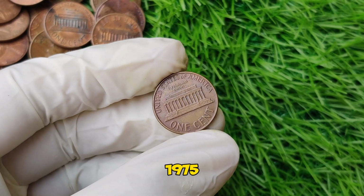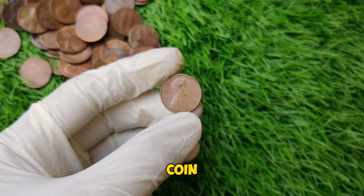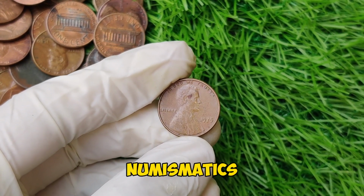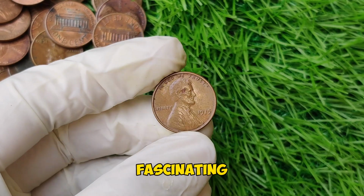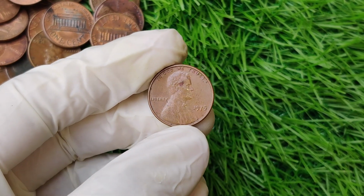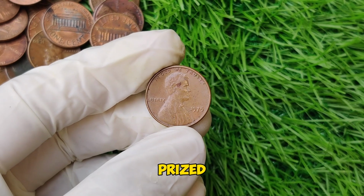The 1975 wheat Lincoln penny is a coin that defies expectations, a true rarity in the world of numismatics. With its fascinating backstory, rarity, and high market value, it's no wonder this coin has become a prized possession for collectors around the world.